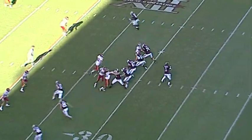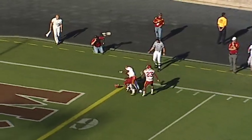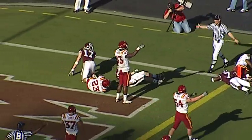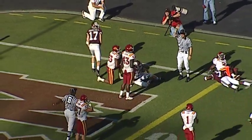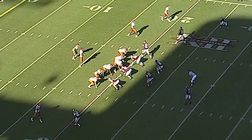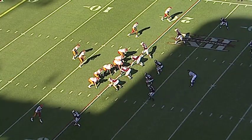Back to the line in a shotgun, got the snap, cocks his arm, throws. He's got a man down there. That is Wachaku, and then he fumbled it into the end zone and a touchback. He went down at the one and into the end zone, recovered by ISU. Tiller been out for one play today.